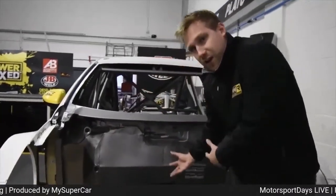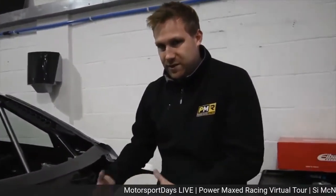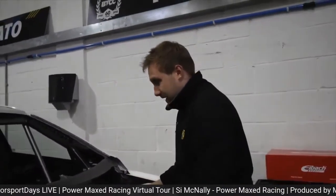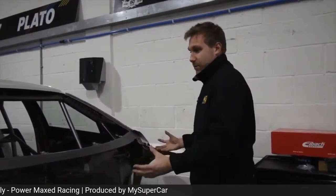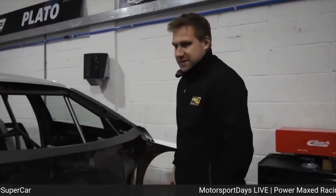So every car on the BTCC grid runs exactly the same subframes, front and rear, so same suspension setup and everything. They're a bolt-on part. We'll show you the subframes in a minute. It keeps things level, keeps BOP equal, in theory, and it just makes things a bit easier for everyone.